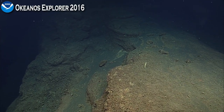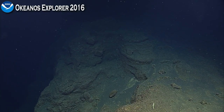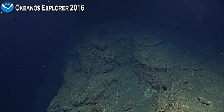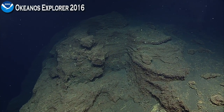That layering just stands up so strongly. Certainly does. 15 sounds good to me. So you can follow that to the hydrothermal vent. I'd like to do a move 15 meters, bearing 290, 0.2 knots.